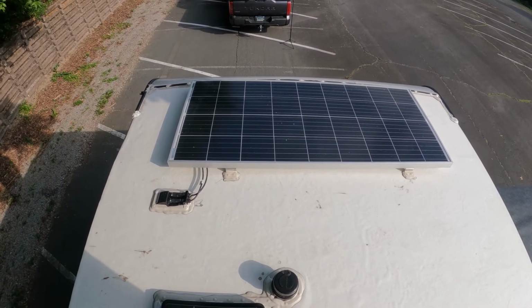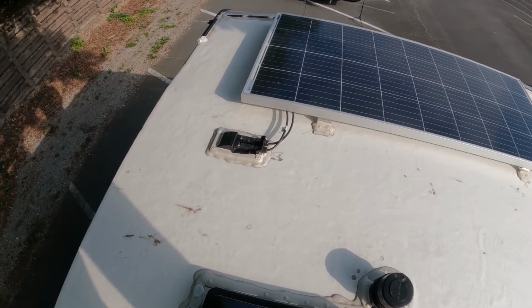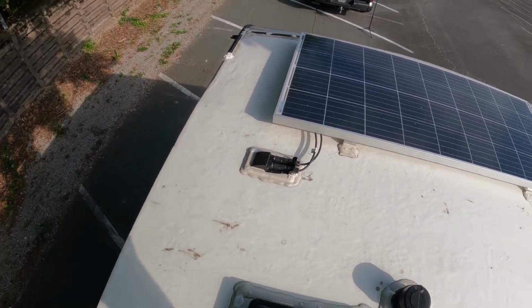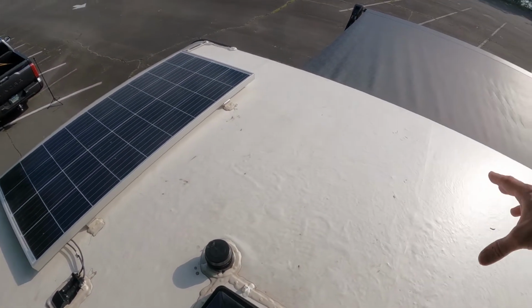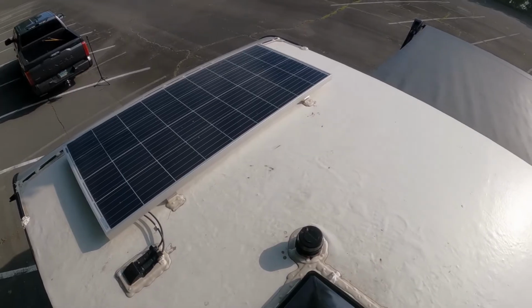So here we are up on the roof of the vehicle, and this is the 200 watt panel that sits right in front. It's just wired in right there, so it's a very simple plug and play. You can add additional panels to increase your capacity. There's plenty of room right here for at least 2 more 200 watt panels, but you will have to wire them in parallel for this system.